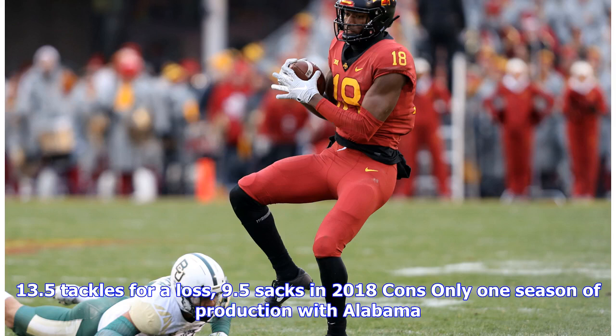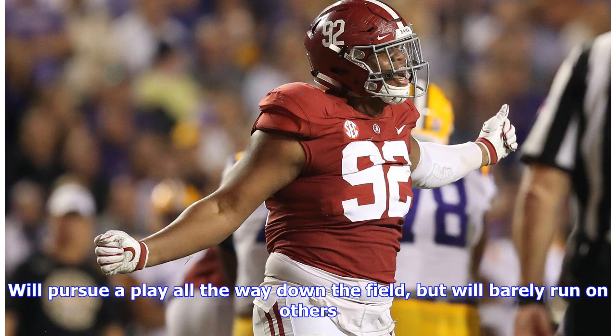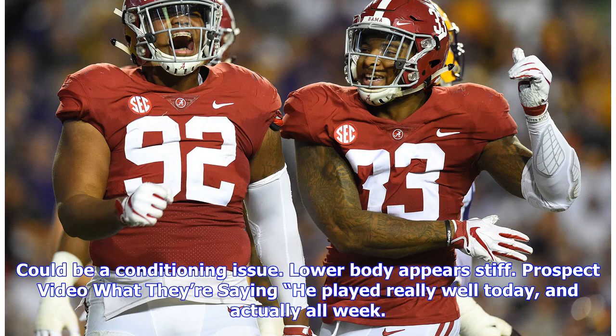Cons: only one season of production with Alabama. First step is generally good, but not great, and seems to depend on where he lines up. Motor seems to run hot and cold. Will pursue a play all the way down the field, but will barely run on others. Could be a conditioning issue. Lower body appears stiff.